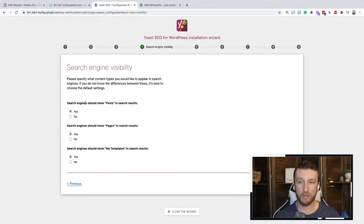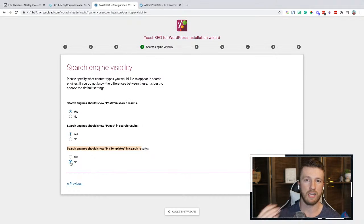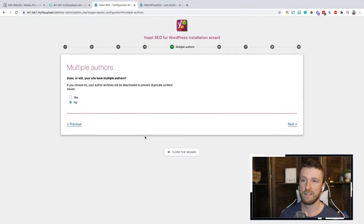Search engines should show posts, more just specifying what shows on those search engine results. For this, I would not want my templates to show up in search results. The templates are something I'm using for Elementor. That's just kind of like the preset things that I create. They're not really ready to be actually seen, or they're not supposed to be seen by anyone, because it's just making my life easier on the back end. So I'll make sure I hit no for there.